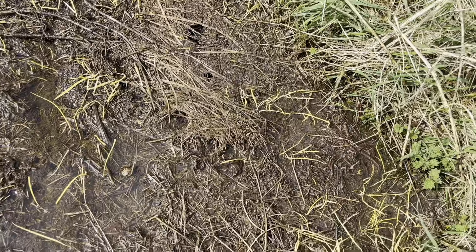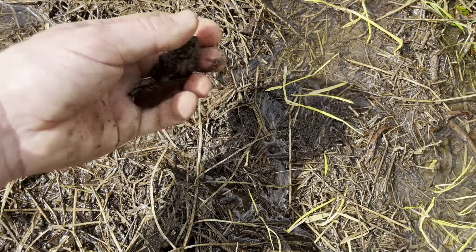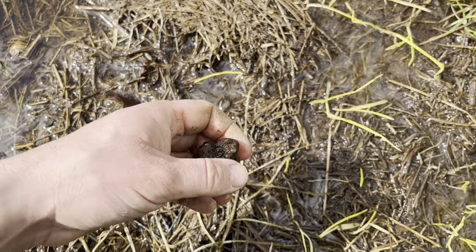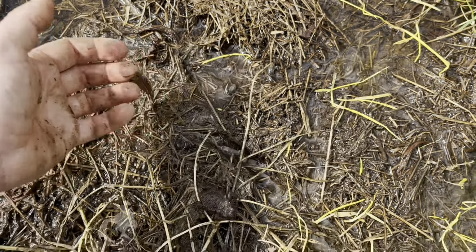So that's I think 5 toads today so far. Nice little walk around, all small apart from one. That bigger one is probably the only one that's sort of breeding size age. These little ones will be feeding themselves up for years to come, hopefully.